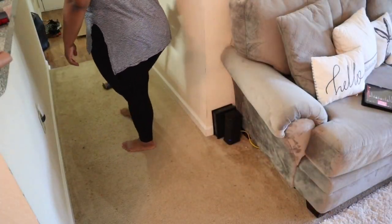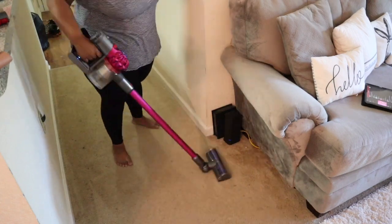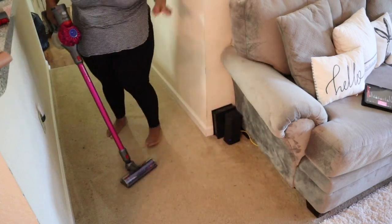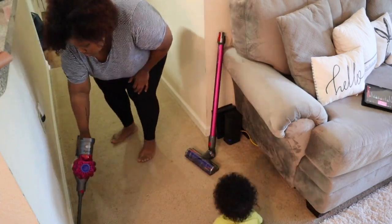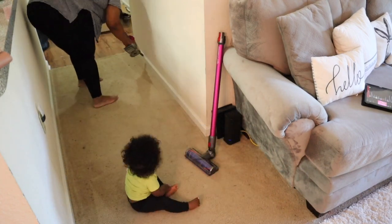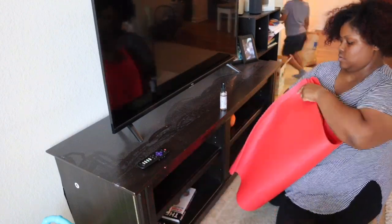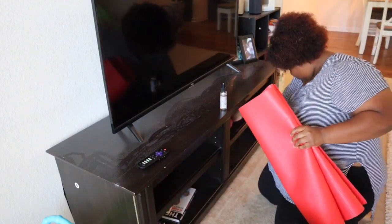Literally, the moment I move, he is at my feet, and it's so cute and it's so funny, and I just love that. So this is real life. I want to show you guys my life as a single mom, and of course, cleaning and stuff, and they're gonna make cameos, so that's exactly what's gonna happen, and I love it.